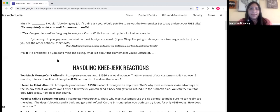a homemaker set. And he said, hey, they're definitely getting the homemaker set. I said, okay, great. Did you show her the signature set and the complete set? He said, no, I haven't shown that to her yet. I said, okay, great. Well, since she said yes right away to the homemaker, she might be interested in something a little bit larger. So why don't you show her the signature set and the complete set and see if that's something that she might want.